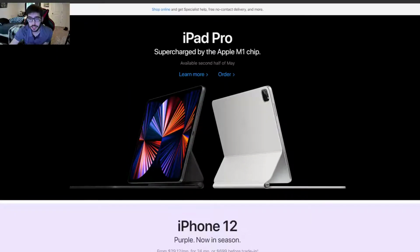Obviously, you start off here with the iPad, their tablet, which right now has been doing some gangbuster numbers, but it includes their brand new Apple M1 chip. Finally, a chip they've made in-house. They haven't been making chips in-house prior. They've been using Intel. Now they went to make their own chips.